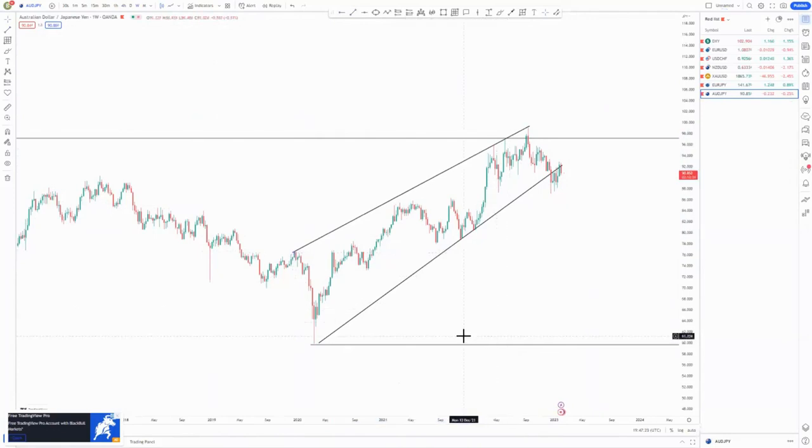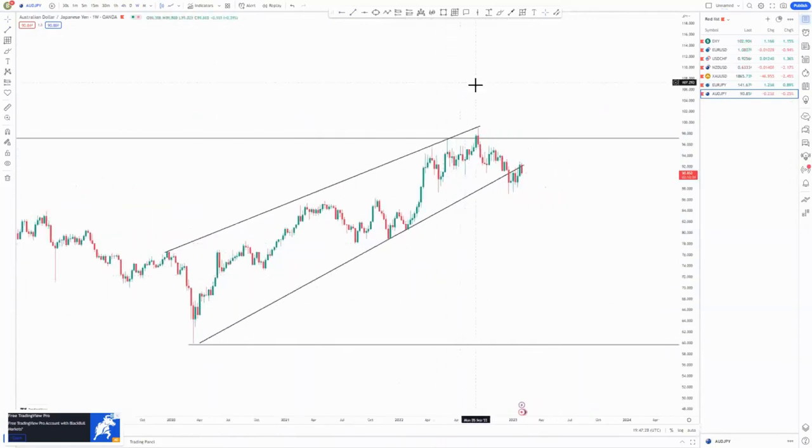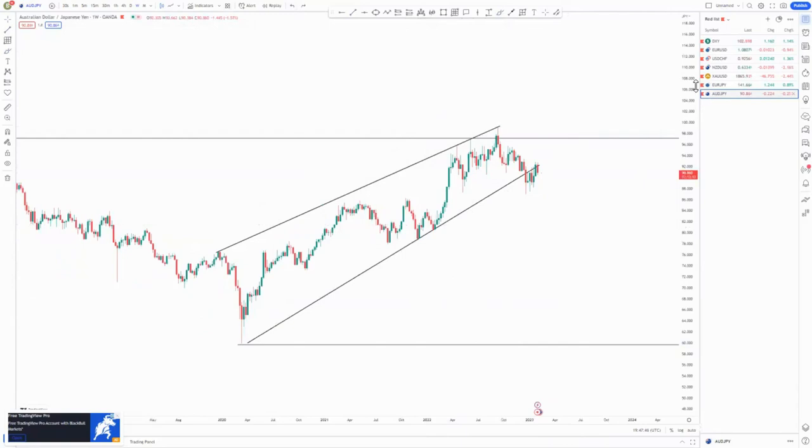AUD JPY is better than Euro JPY. As you can see, we have some clear structures happening in this area here. And then we had some type of a break at this point, whereby we can have this as an impulse corrective move here on the lower time frames for us to get those selling opportunities. So I opt in for this one rather than Euro JPY.